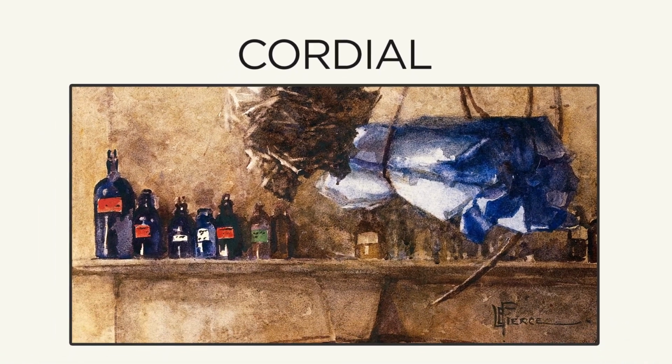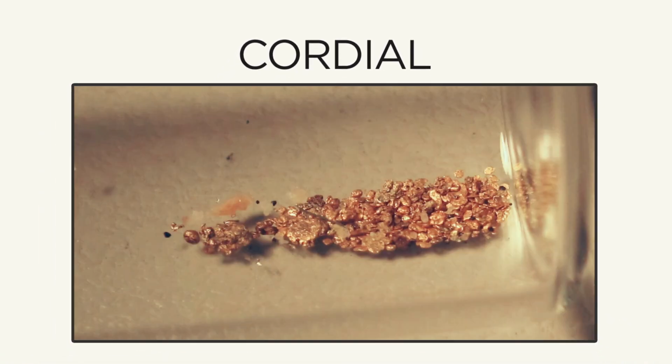Luckily for Anne, they didn't have radium in her time, but as part of their first aid, the two physicians did make her drink another substance, cordial. These were mixtures of alcohol with various herbs, spices, and even gold flakes in some cases. They were probably first made in Europe during the Renaissance and had become very popular as a cure-all medicine by the time it was given to Anne.